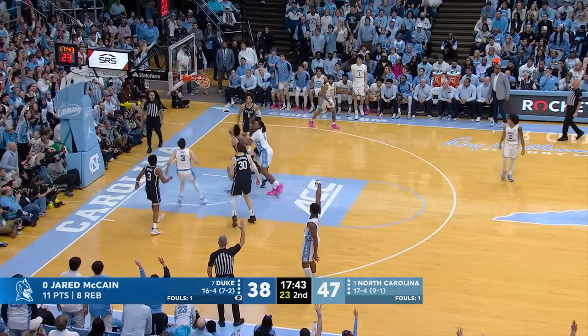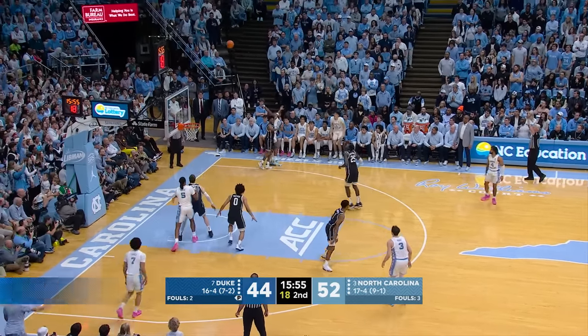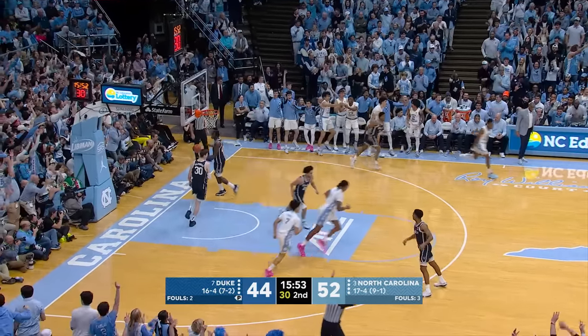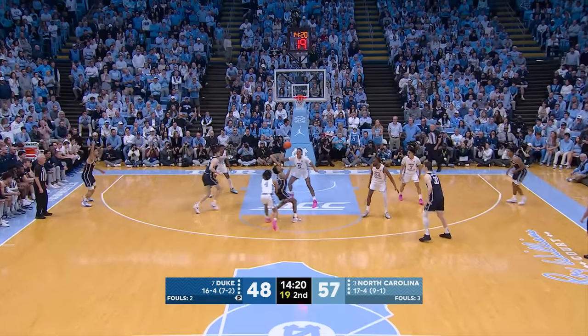But they leave Ingram alone for three, and he bangs it home. R.J. Davis dribbles into the right corner, wraps around the perimeter, goes right back into the corner to Ingram again. Another triple, his fifth of the night. Yeah, he's been tough. Roach off the ball.